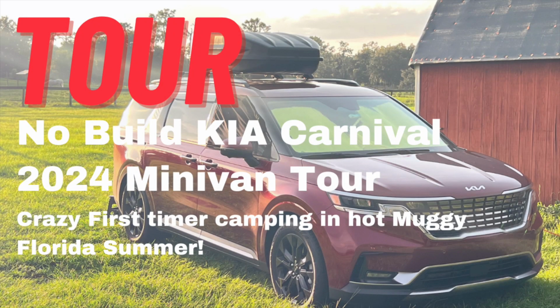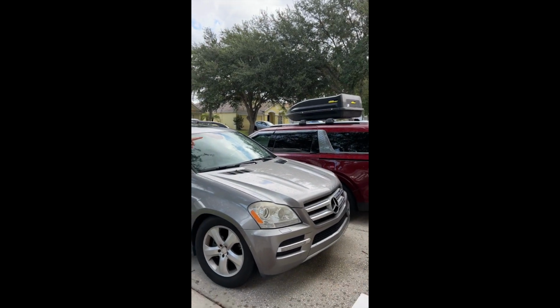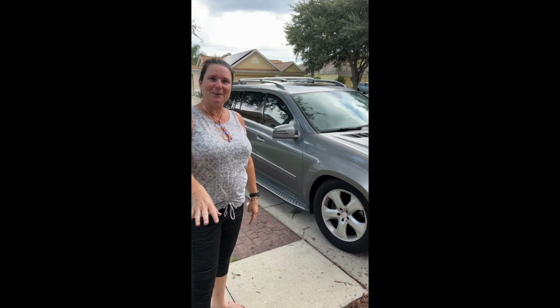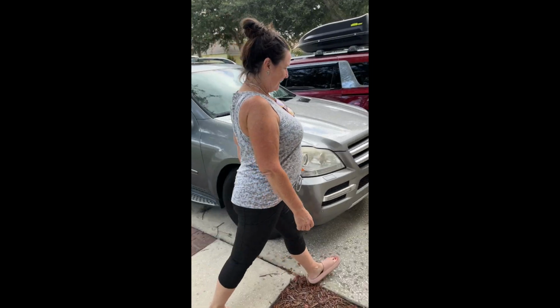Welcome finally to my first tour of my KIA Carnival 2024. This is my first camping trip in the KIA Carnival. I've got the bike, the roof rack and everything inside, so I'm looking forward to 5 nights away. We're going close by near Riverview and let the adventures begin.